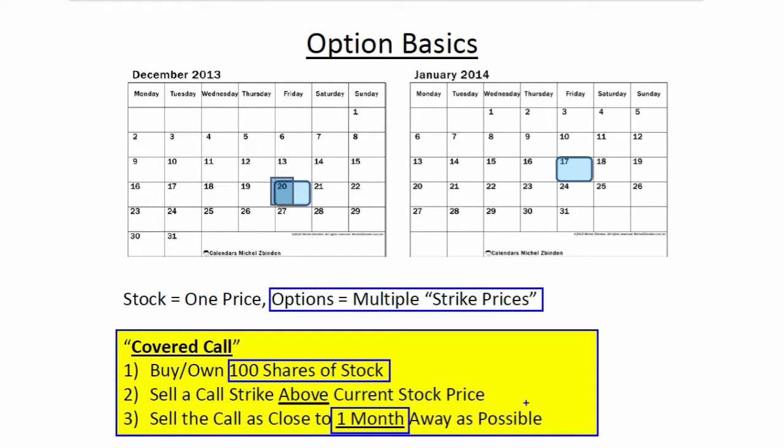So those are our rules. I want you to learn them parrot fashion. As I mentioned, we will explain them in more detail as we go further. So when you're looking to do covered calls, what are you going to do? You're going to buy in blocks of 100 shares. You're going to sell a call strike above the current stock price, and you're going to sell that call as close to 1 month away as possible. That's the simple, easy rules, the driving the car scenario for doing covered calls.